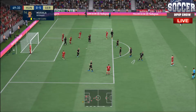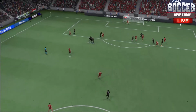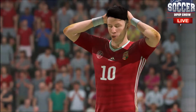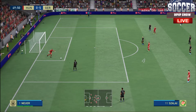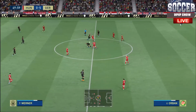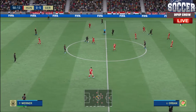Oh, brilliant technique. I'm not sure about you, Stuart, but I thought that was going in. Well, so did I, but in the end, it comes to nothing. But what a great strike it was. It was hit so sweetly. Well, that is how to play advantage. Well, the advantage wasn't helping them, and so now they get the free kick.